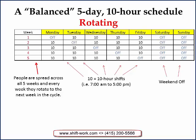Week 5, we work Monday, Tuesday, Wednesday, Thursday, then we're off Friday, Saturday, Sunday, and we rotate up to week 1 where we are also off on Monday. So we're going to rotate through all 5 of the weeks of this cycle. Keep in mind, now everybody's going to have the 4-day weekend at the end of week 5. They're all going to experience the floating or the split work day on Monday of week 2 and on Friday of week 4. So this is fair for everybody.